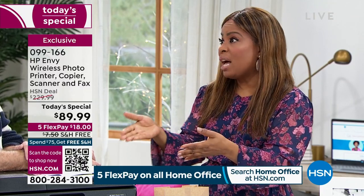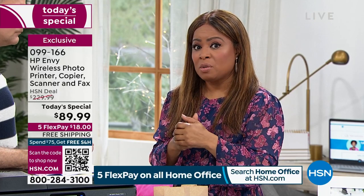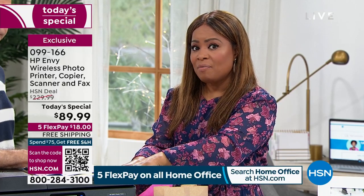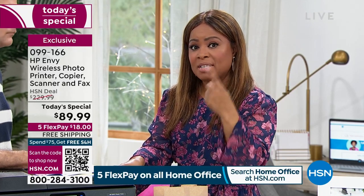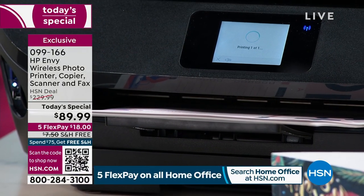I paid more. I bought mine during the pandemic, and printers were so hard to find. They still are hard to get. This is only our second today's special in a year. This one gives you the ability to copy, scan, print, and fax, and it's $10 less than our previous today's special that also sold out early.